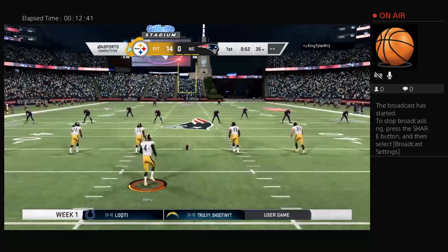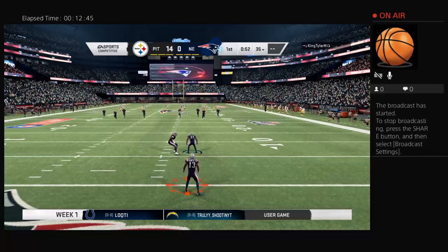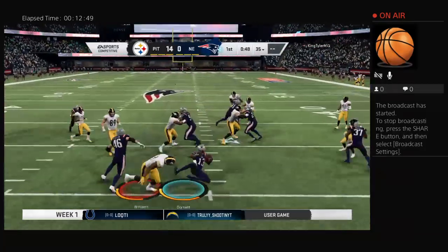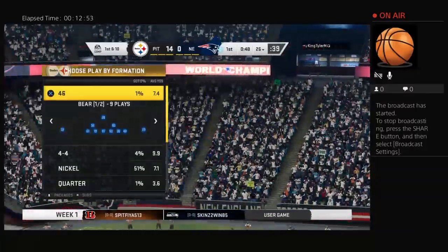Set now to kick this one away, and off it goes. This fielded at the 2. And he'll take it up past the 25 to the 26-yard line.